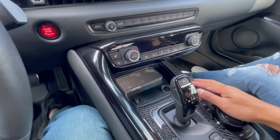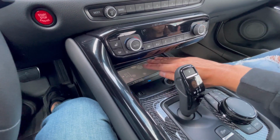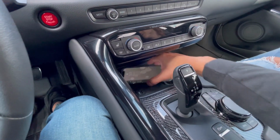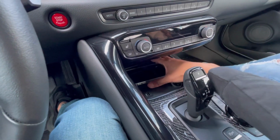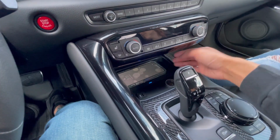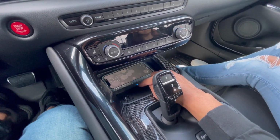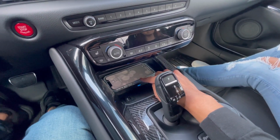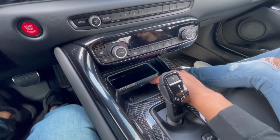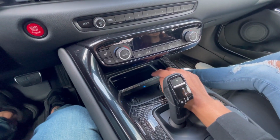All right, another note is I removed this. There used to be a little rubber cover right here. You can just pull it up. It's not a big deal. But with the rubber part taken out, you can pretty much access your phone with ease. So like I said, you can just pull that out. The one downside to this charger is you can't turn this off. So if your phone's fully charged, your phone gets super hot, there should just be an on and off switch. Like right now, it's obviously on. There should be a way to turn your phone charger off if you don't need it on.